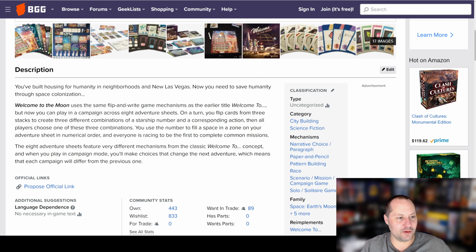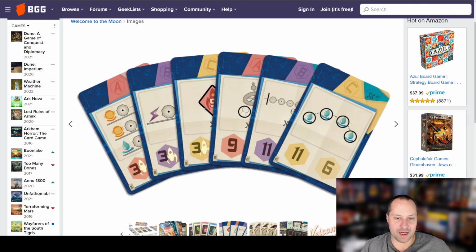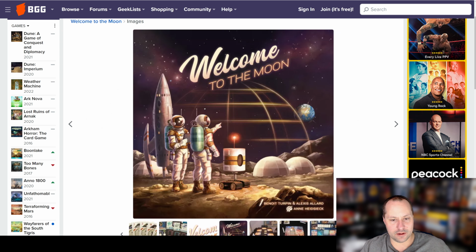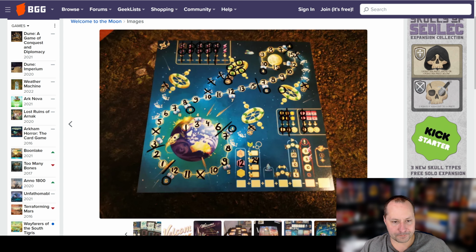So now you built your housing for humanity in neighborhoods and New Las Vegas. Now you have to save humanity through space colonization. Same flip and write mechanisms. 8 adventure sheets feature very different mechanisms. So this is kind of like taking Welcome to and maybe making it a little bit different and heavier. I like how these look.